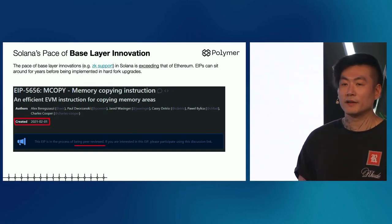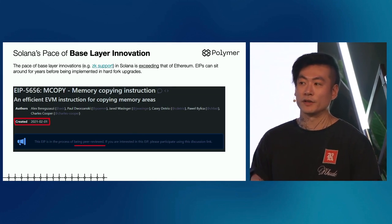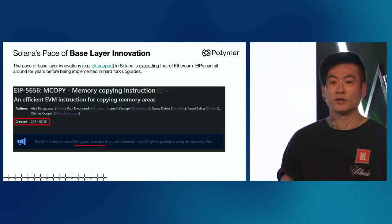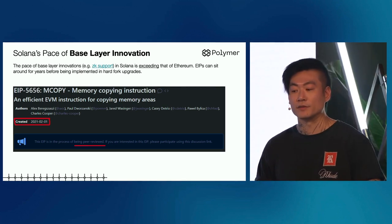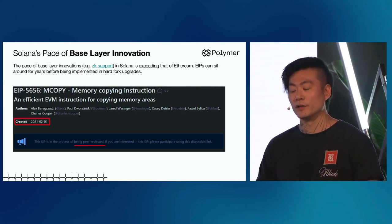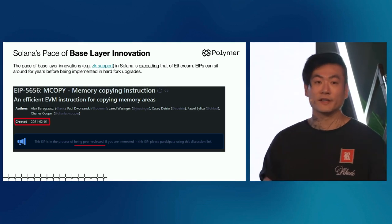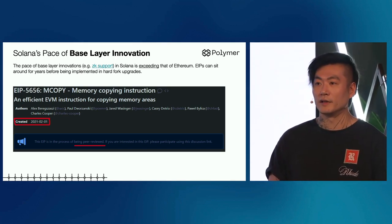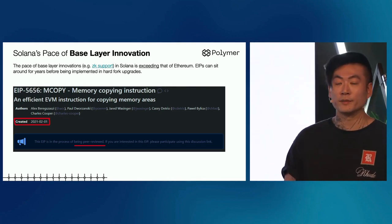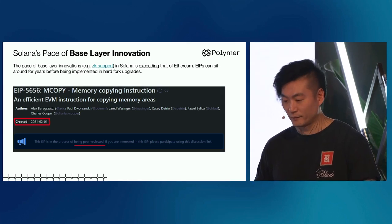So we want to look at the pace of base layer innovation. And I think this is a very key metric that's going to play a big role in who becomes a very long-term winner, because innovation compounds. And we can see that the pace of base layer innovation, especially in terms of ZK support in Solana, is currently greatly exceeding that of Ethereum. EIPs, or Ethereum improvement proposals, can sit around for years before they're implemented, or they stay stagnant and are not implemented at all.